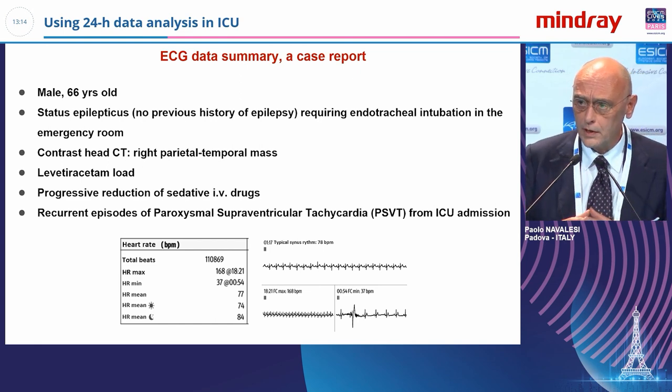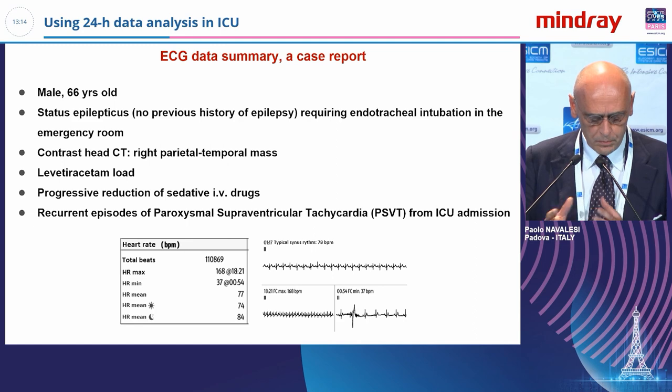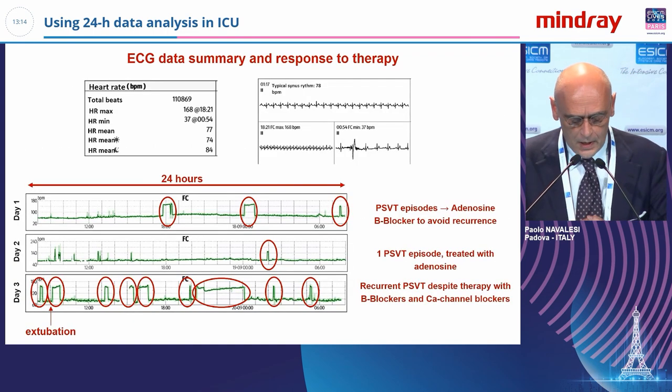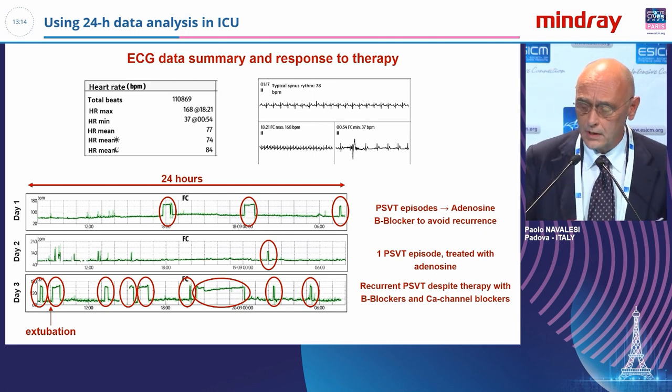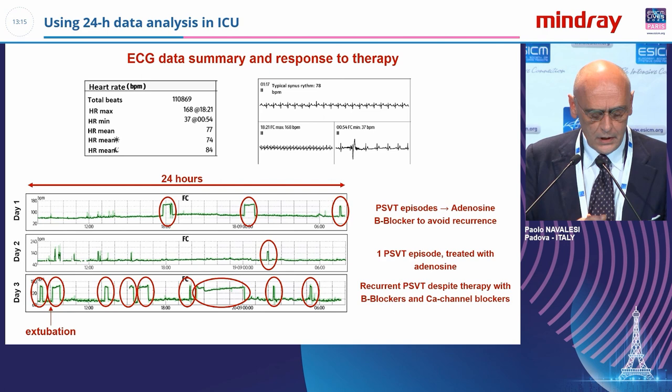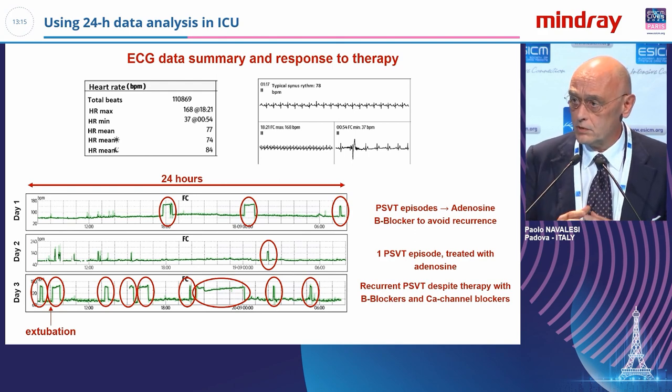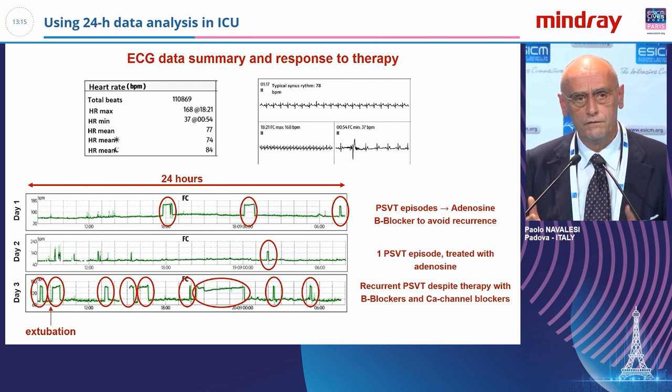And here, in the lower part of the slide, you have a summary of what happened in the 24 hours. So we had different episodes, and we had a broad range of heart rate that was related to these episodes. But let's look at the description of the 24-hour heart rate report. You see in the first row, day one, where we observed three episodes of paroxysmal supraventricular tachycardia that were treated with adenosine. And after the second episode, we started the continuous infusion of beta blockers.